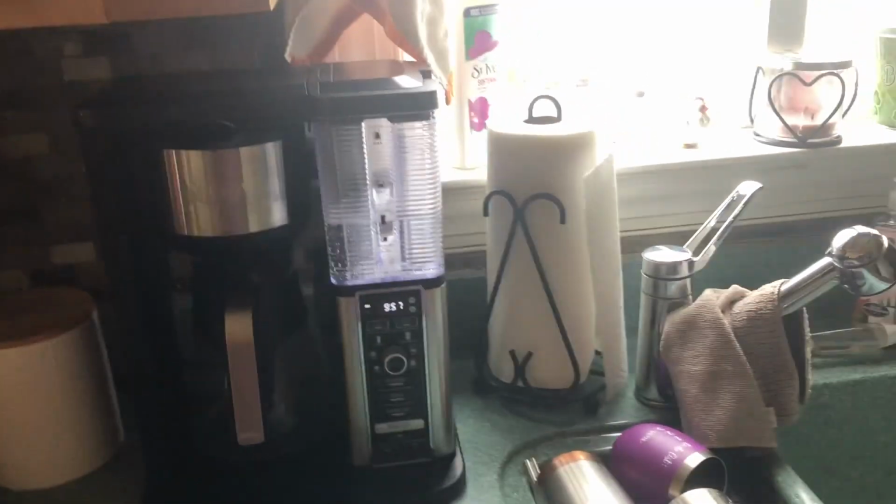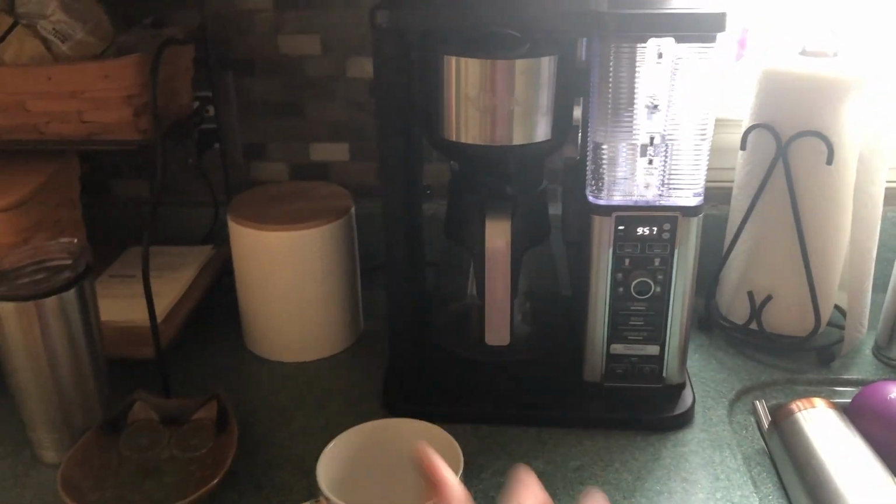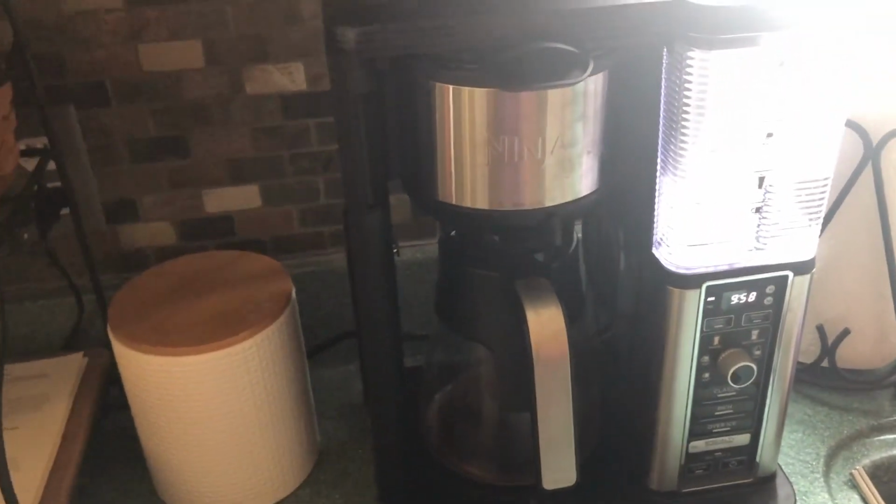Recently my mom got rid of our Keurig and now she has a Ninja. Insert clip of our Ninja. Okay, so this is our Ninja. And I'm going to show you guys how it works and how it is environmentally friendly in the way that it does not use coffee filters.